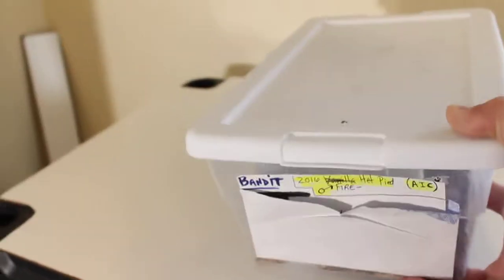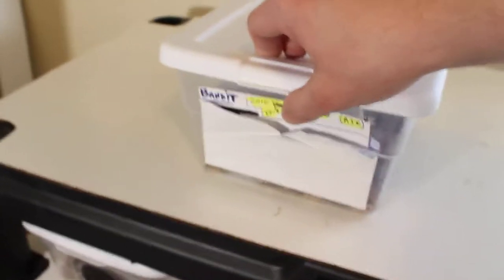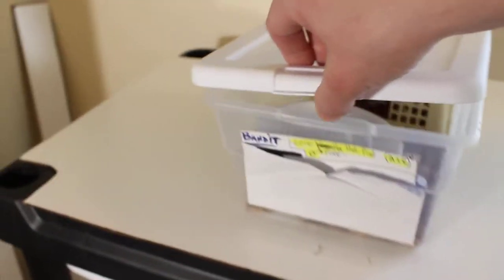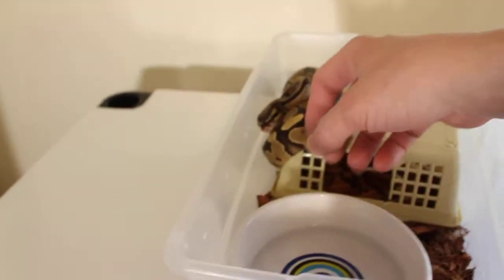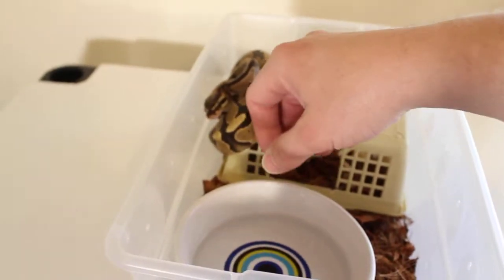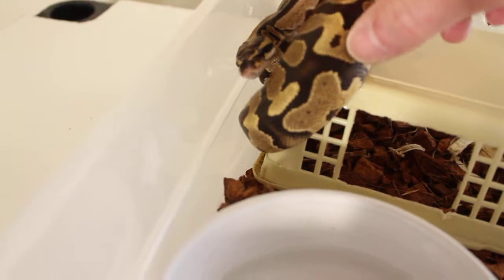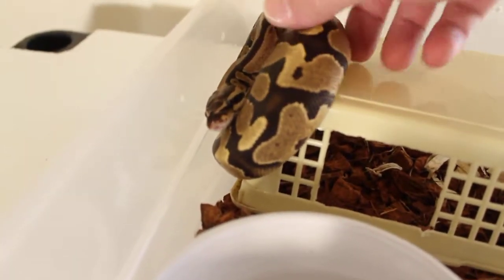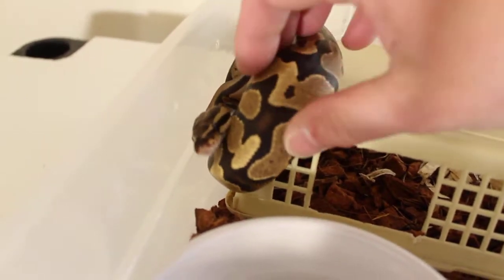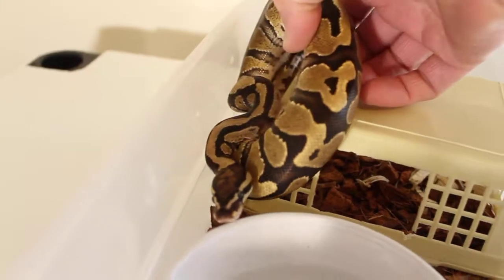Moving on, this is another male. This is Bandit, and he's been a little squirrely lately. Probably sitting on top of his house like he usually is, and he's probably going to want to bite me, and that's fine. I don't care. I'll let him, just to show you guys that. Let's see if you can hear him. He's huffing and hissing. He's been a little butthead lately. Come on, buddy.